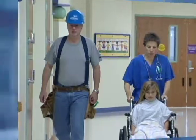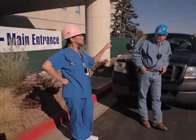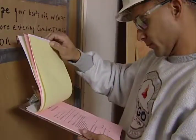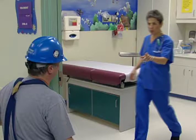Dress appropriately for the job. And don't let me catch you with a radio. Wear your badge whenever you're in the building. Don't park in patient parking areas. Make sure you have a hospital permit for the work that you are doing. If a hospital staff member asks you to stop what you're doing, do so and then talk to your foreman about it. Dust is bad.